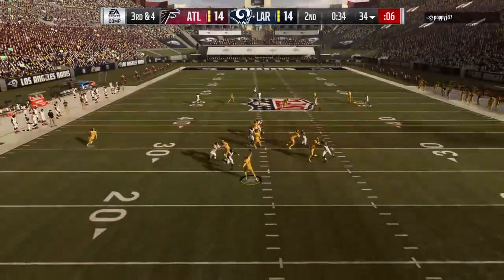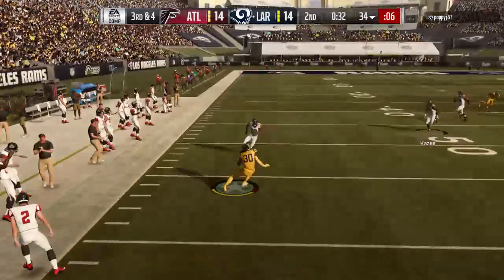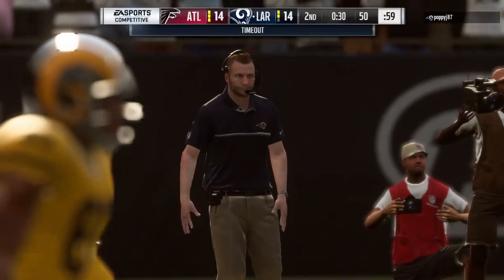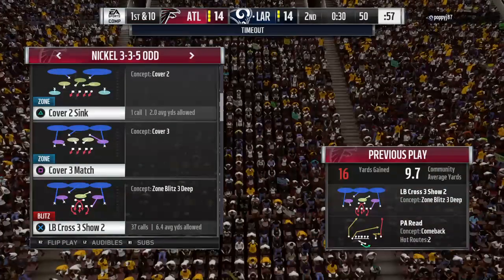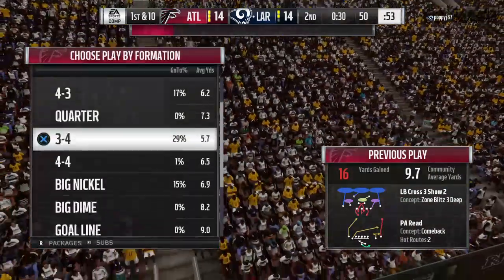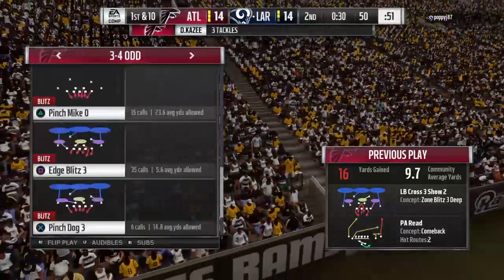Now Goff. He'll throw underneath for Gurley. And he'll be stopped right at midfield. And now before this first down play, we're going to get a timeout here, as they get it right at the 32nd mark of this first half.